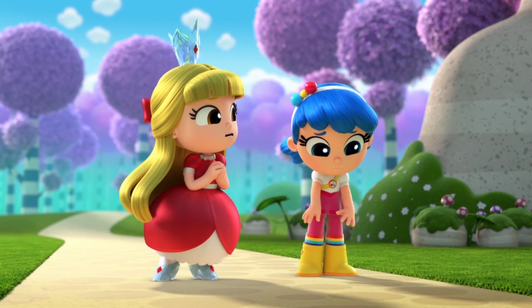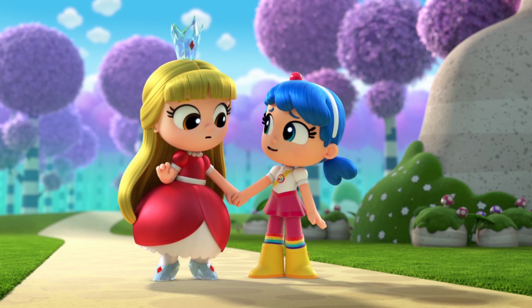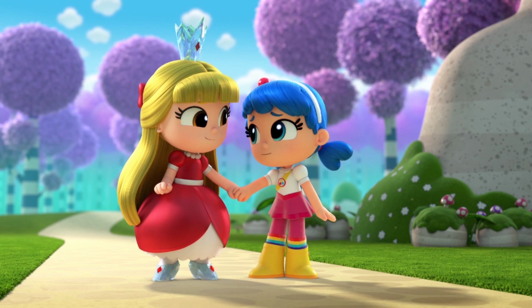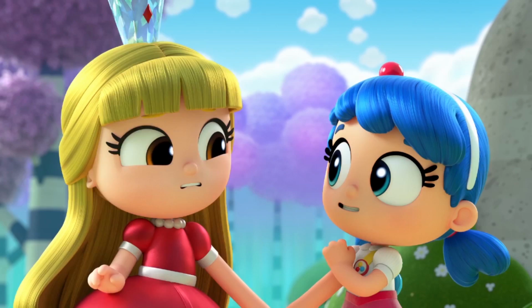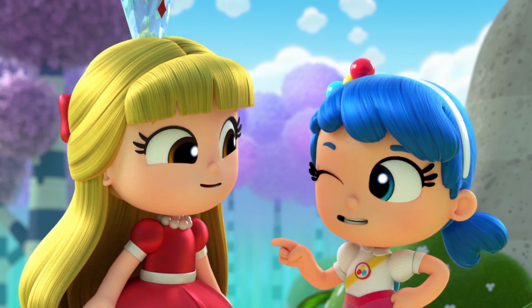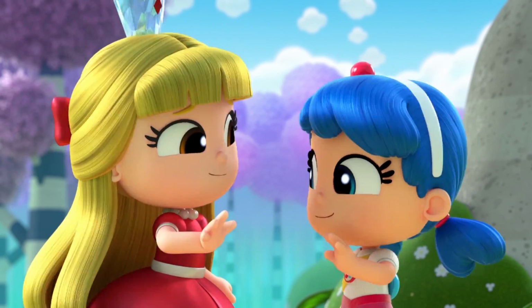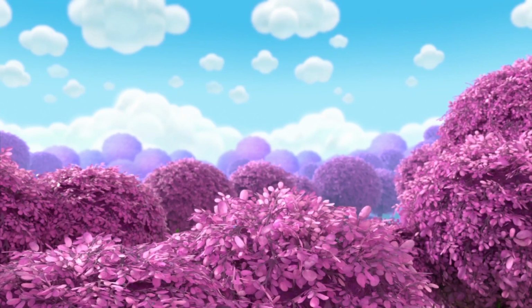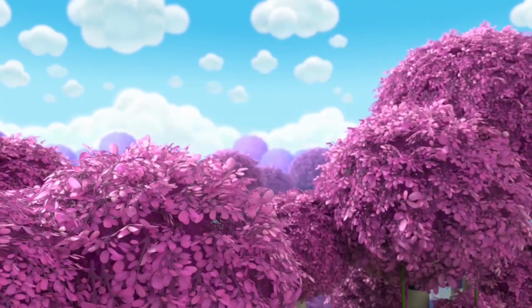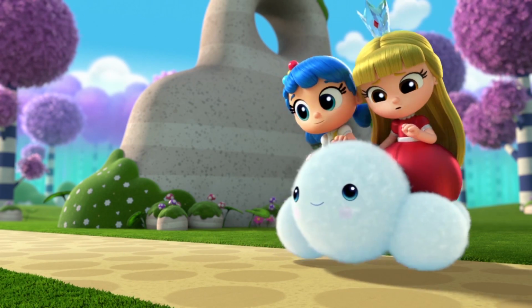What do we do, True? We'll never find Fruki and Bartleby in that maze. Don't worry, Griselda. We'll get them out of there. But we need some wish help to do it. If you're going to the wishing tree, then I'm coming too. You bet you are. The only way we can do this is if we do it together. Cumula! To the wishing tree, Cumula!